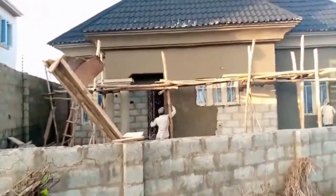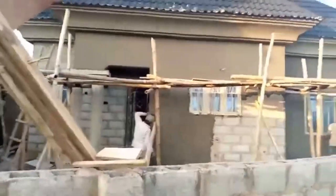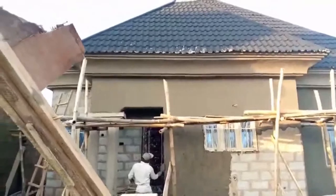Sincerely, look at the beautiful plastering. Let me tell you, plastering a house, if you plaster very well, you do not need screeding.